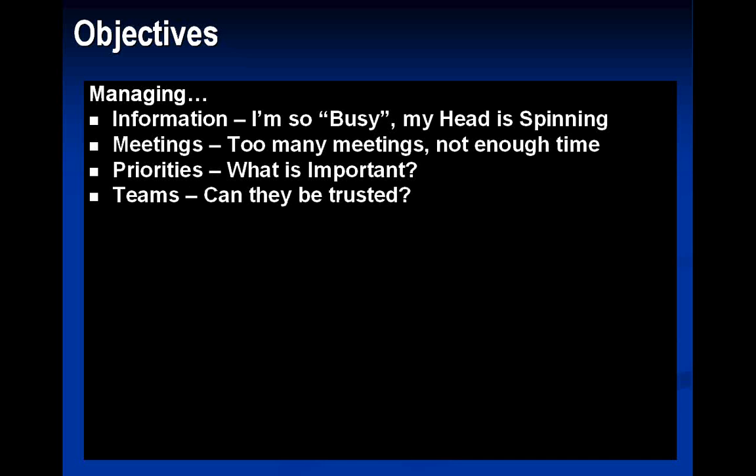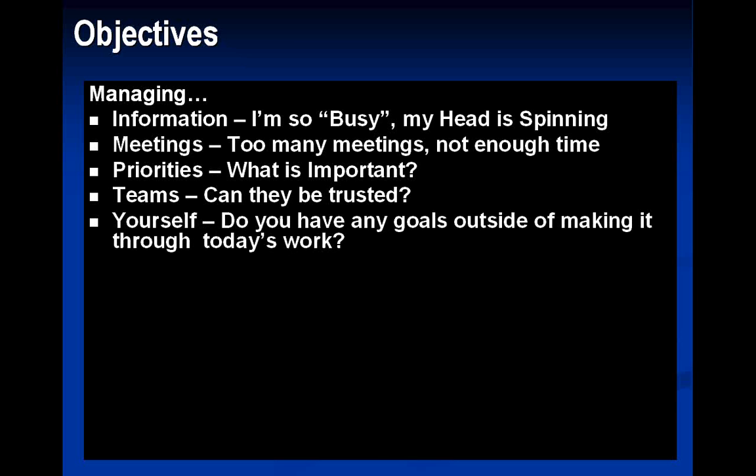Your teams: how many of you don't know if a team member has completed a task or not? How do you find out? My favorite topic, personal development of yourself. How many of you realize that you are the most valuable resource on your projects?